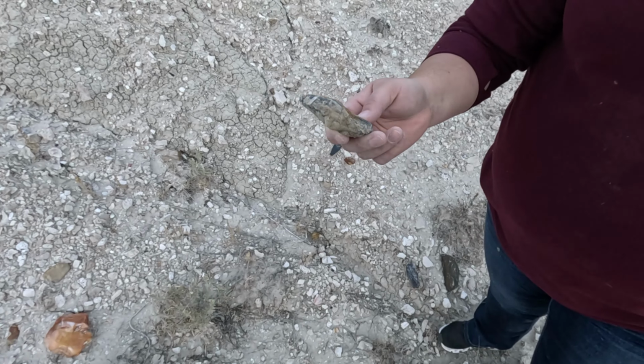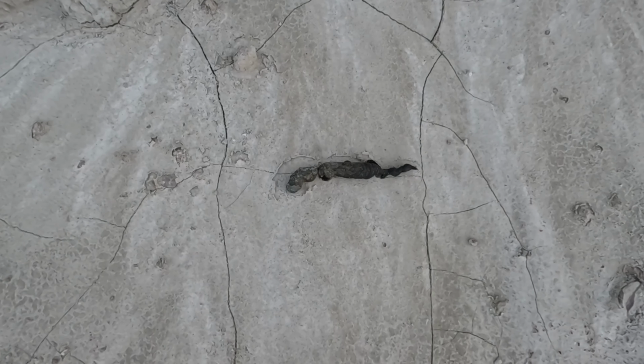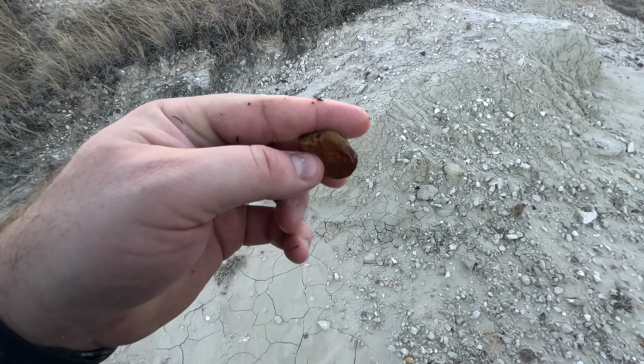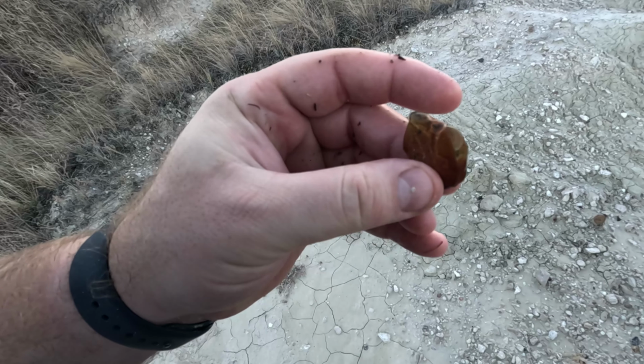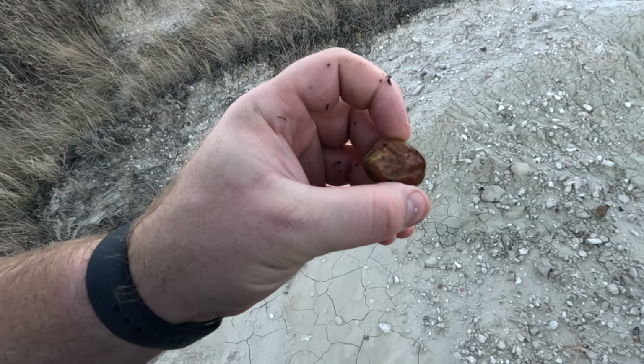Another piece? Yep. Like that, it's kind of pretty. There's so much stuff out here, I don't know what to pick up and what to leave. So we're picking up a couple pieces here and there, but so far, no Fairburns. Not an agate. Kim just found this one. It's looking like it almost wants to be, but just not quite. Dang it.